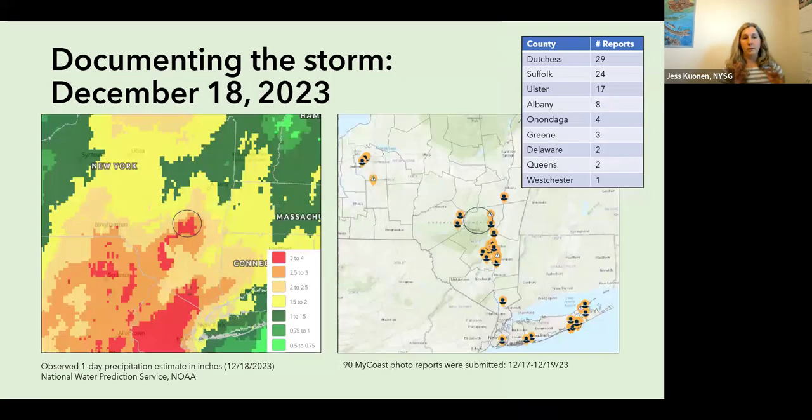So if we zoom out a little bit for this particular storm, the image to the right is where we received MyCoast New York photos. Obviously this is based on people that know about the app and the tool and are uploading things. But I thought it would be interesting to compare that to this 1-day precipitation estimate that I pulled from the National Water Prediction Center.